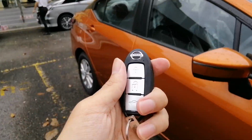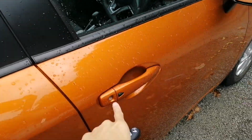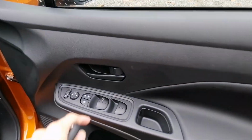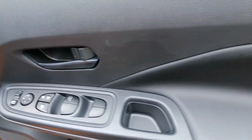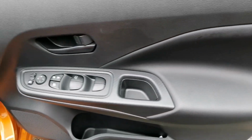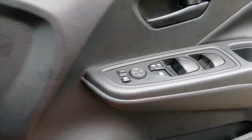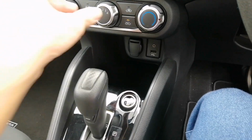You get the same key fob as any of the Nissan Almera variants. You can press this button to unlock or lock the car. First thing, as you notice, you no longer get the chrome door handle, which is present in the VLP and the VLT variants. Even so, you still get the leather wrapped doors, and you get side mirror folding as well. The mirror controls are the same, standard across the range. Now let's start the car. You still get the keyless entry.